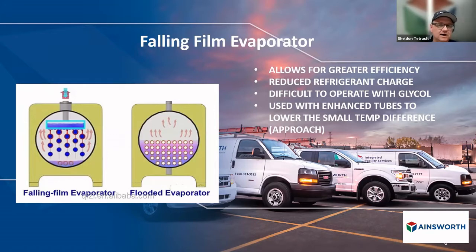There is one thing to watch out for with the falling film evaporator: the different barrels react differently to adding glycol to the system. So if you have a chilled water loop and you want to put glycol into it to protect your chilled water coils, you don't get the same style of heat transfer with a falling film evaporator. So that's one thing just to be aware of. With some of these great efficiencies, there are also some extra items to be aware of when you're running your building.